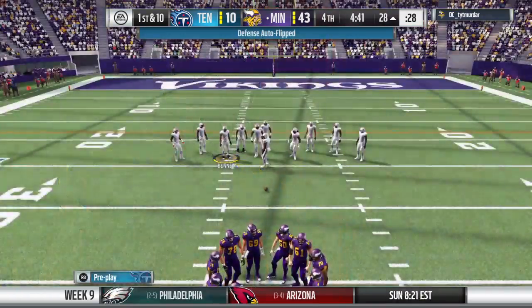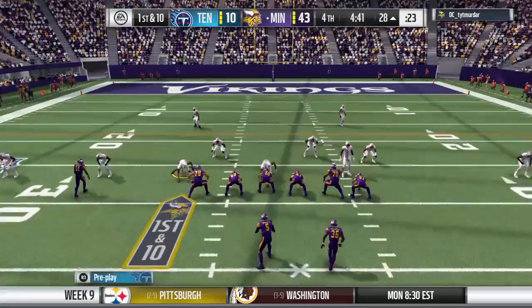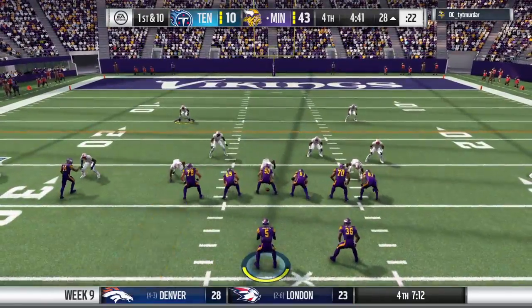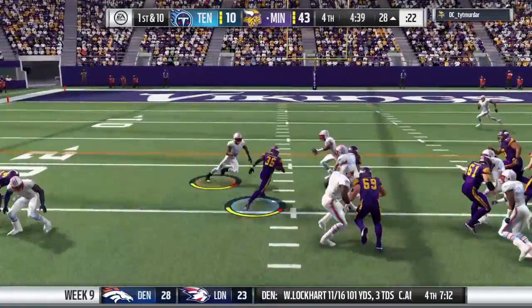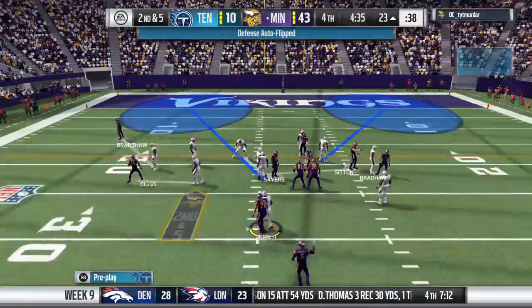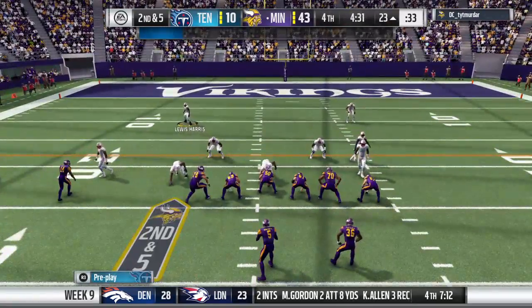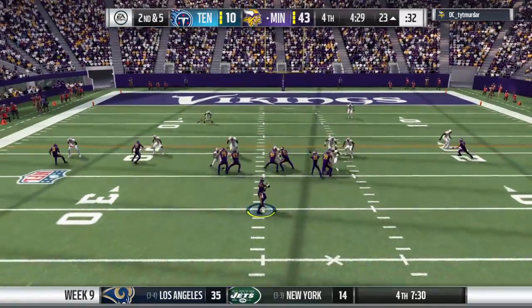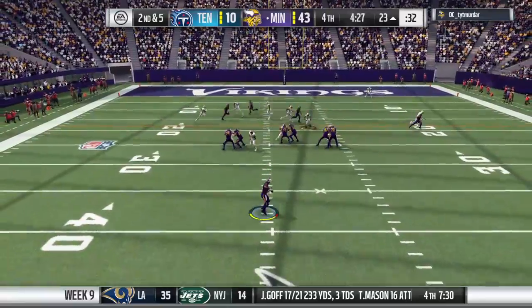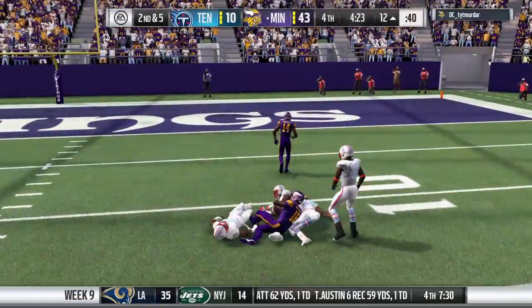Really nice starting field position here for the offensive unit. They'll run it now out of the gun. And he's going to fight his way forward here for a modest gain. 5 yards on the carry. Good pickup on first down. They're going to hurry back to the line now. Bridgewater to throw it. And that's exactly what you want on a first down run. Pick up 5 yards, bring up 2nd and 5.